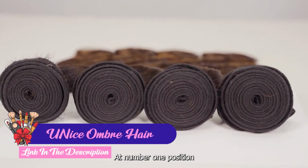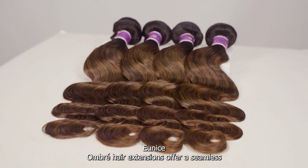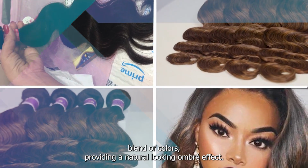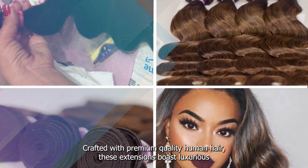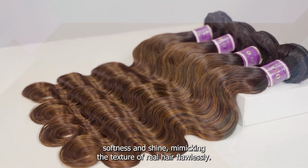At number 1 position, we have UNice Ombre Hair Extension. UNice Ombre hair extensions offer a seamless blend of colors, providing a natural-looking ombre effect. Crafted with premium quality human hair, these extensions boast luxurious softness and shine, mimicking the texture of real hair flawlessly.